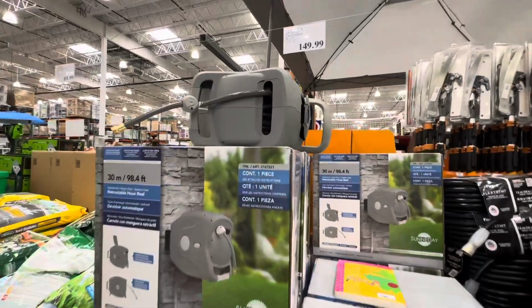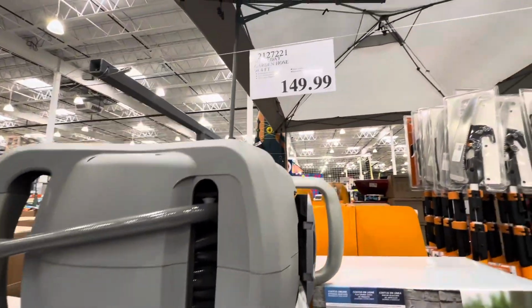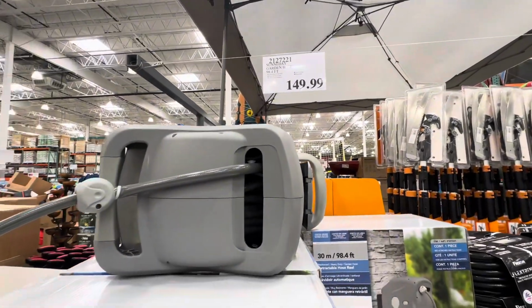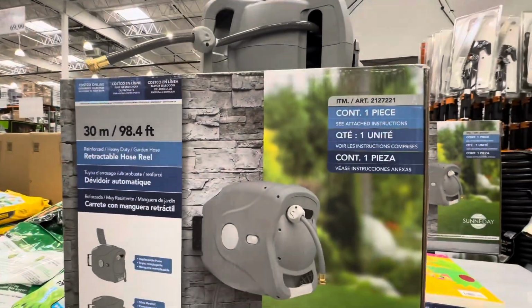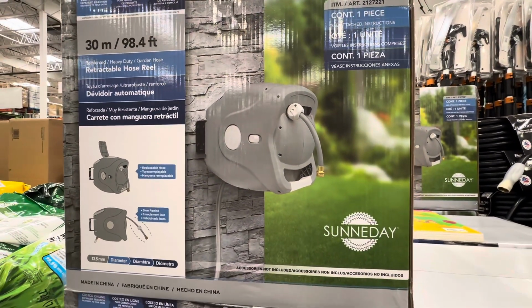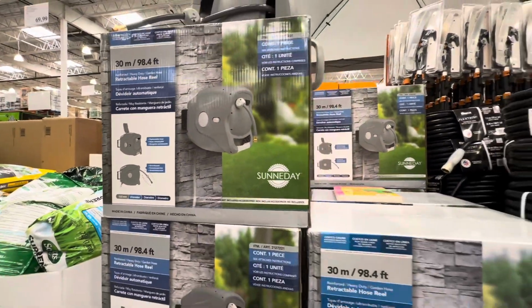This is a Sunday garden hose. It is 98.4 feet at $149.99, and this is the garden season, so this will be very useful.